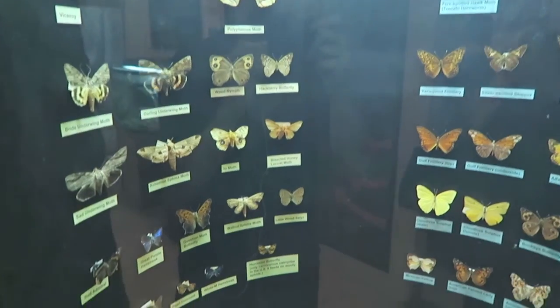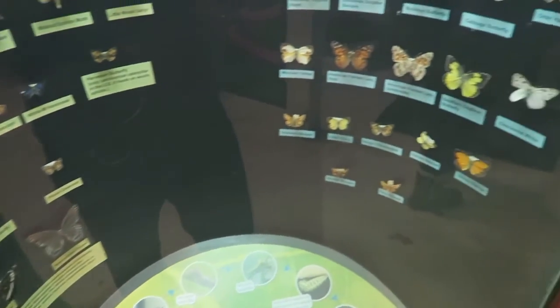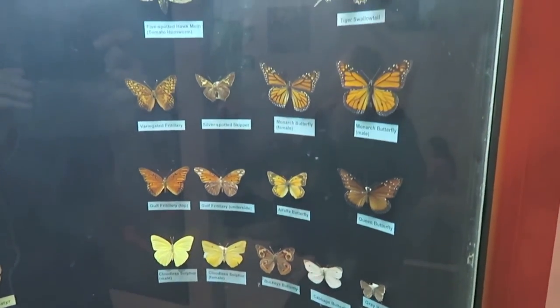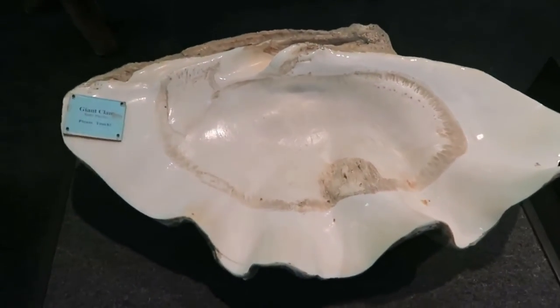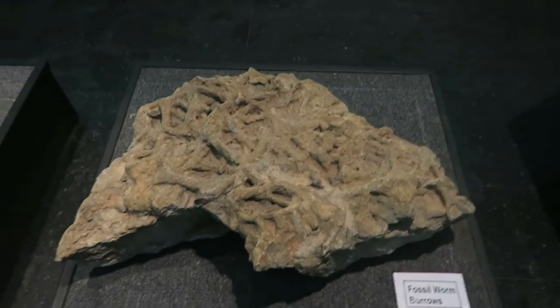So many different kinds of butterflies. Oh my gosh, that is the biggest clam I've ever seen. Yeah, that's a fossil.